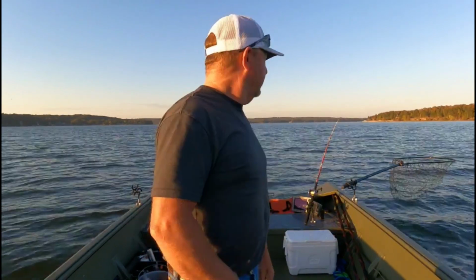It's a beautiful day, other than the wind. Right now, still got a foot swells out here. It's enough to knock a line off the planer board, especially when it gusts. But it gets worse, and then it gets a little better. So there's so much potential down here for big fish. I will be back.